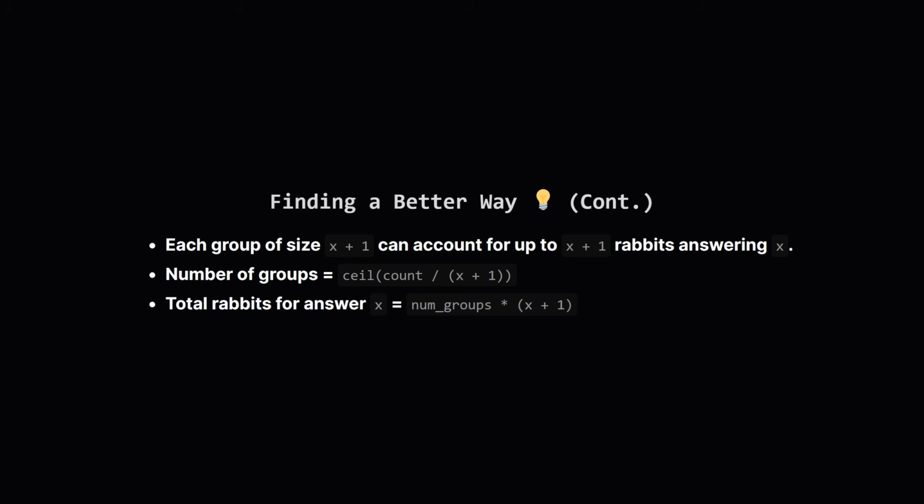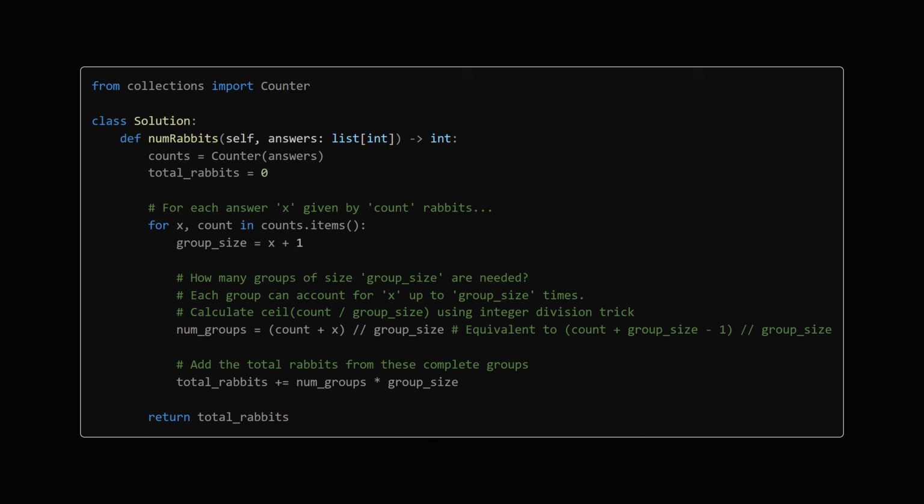Once we know the number of groups needed for an answer, the total rabbits contributed by this answer is simply the number of groups times the size of each group, x plus 1. We just do this for every unique answer we saw and add up the results. Alright, here's the Python code that puts this idea into action.